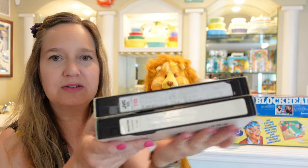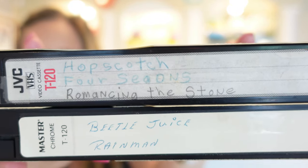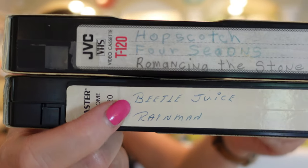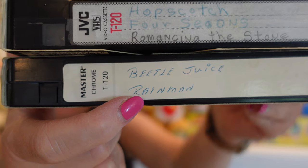And then these were where people had recorded movies off of TV. We have something called Hopscotch, which I don't remember. I thought this one was funny. Beetlejuice, but they didn't spell it right. And Rain Man. Remember when we were in Las Vegas and we went and found the filming locations for Rain Man? That was really fun. If you haven't seen that video, I will link it. You should definitely check it out.